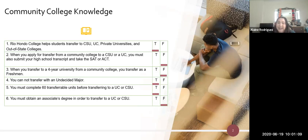For number one, Rio Hondo College helps students transfer to CSU, UC, private universities, and out-of-state colleges. That is true. Fortunately, we have other resources to help you transfer to schools in Southern California, Northern California, if you want to do private universities or out of state.